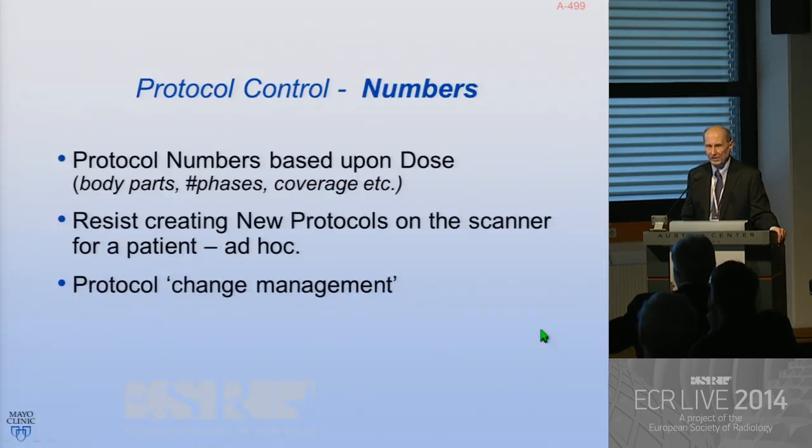But the key point here, I would say, is the use of protocol numbers. We all have our LAN ID, right, when we have to talk to the IT department, and the number uniquely identifies us as an individual. We need numbers to uniquely identify protocols. This allows us to differentiate these by the number of body parts, the number of phases, the z-axis coverage, and we need to adopt the protocol change management now in preparation for the supplement that has already gone by, Supplement 121, that is the CT dose or CT protocol management tool.